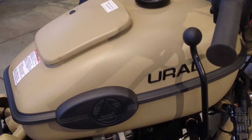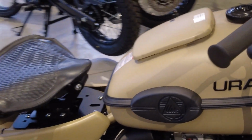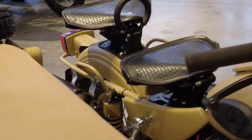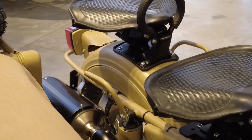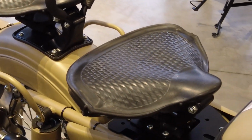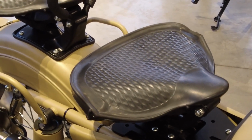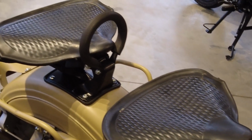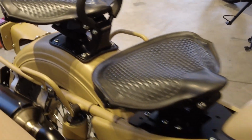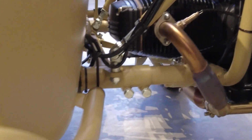We also have a list of our own accessories that we installed on the bike. We have dual front and rear tractor seats. Check them out right here. They're installed and they're included in the price. Sometimes we make them optional, but this bike is offered with these seats. We also, on all our assemblies, we do an extra step.